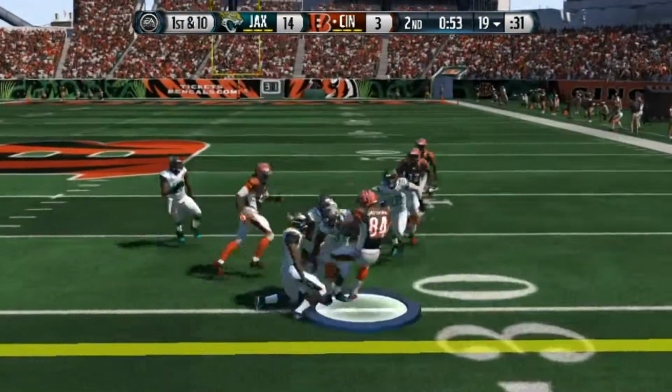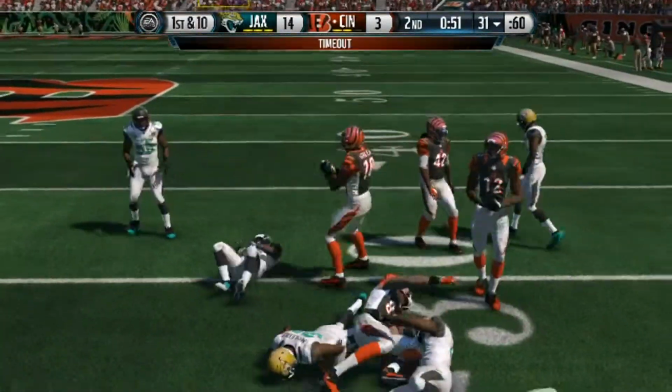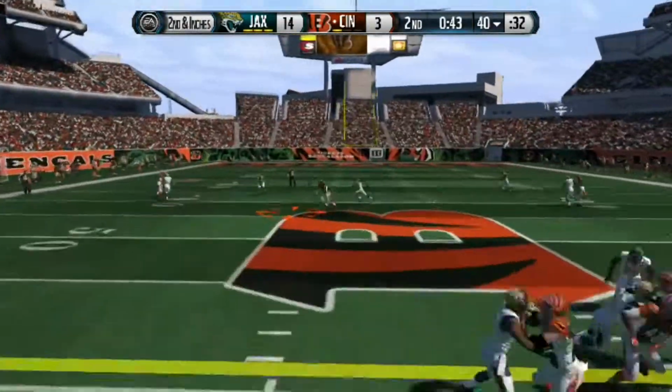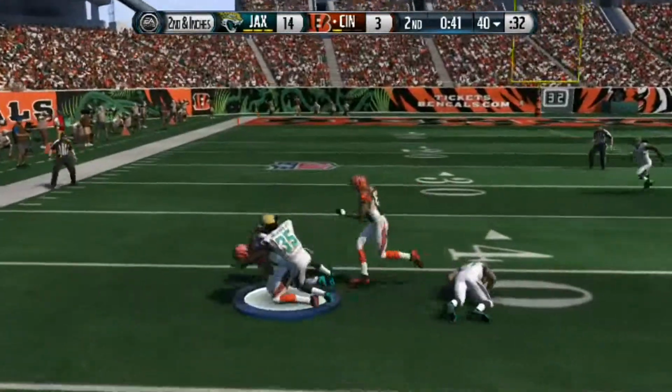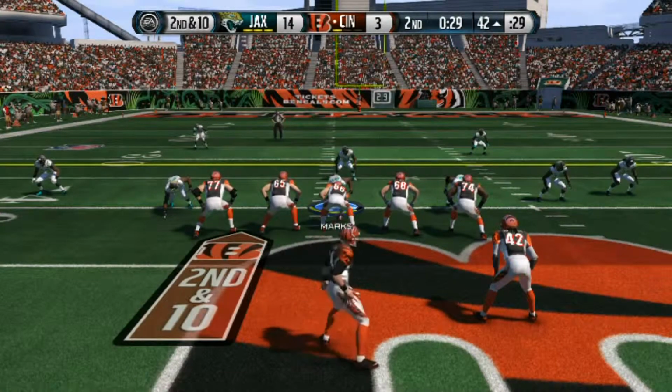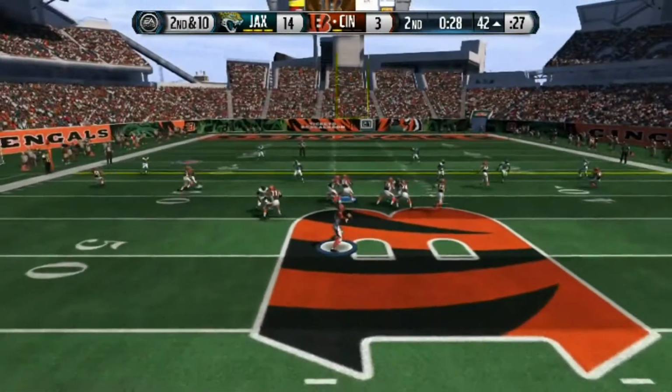They throw it out to Jermaine Gresham, who will catch it and run forward for a 1st down. 2nd down now from their own 40. Lobbing downfield. There's a big catch. It's again the tight end, Jermaine Gresham. And they are trying to get some points on the board. Less than half a minute to go.